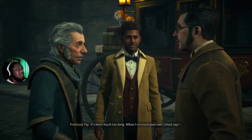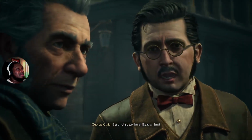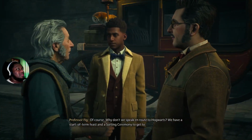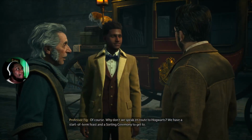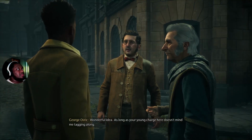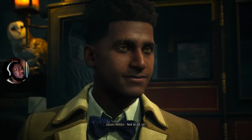It's been much too long. When I received your owl, I must say I... Best not speak here, Eleazar. Of course. Why don't we speak en route to Hogwarts? We have a start of term feast and a sorting ceremony to get to. Wonderful idea. As long as your young charge here doesn't mind me tagging along. Not at all, sir. After you.